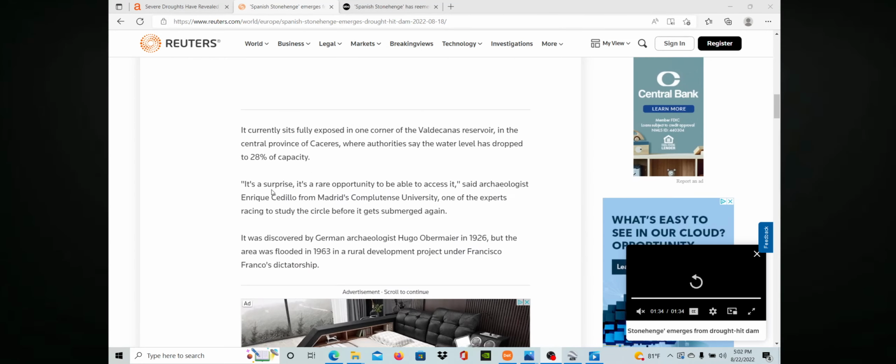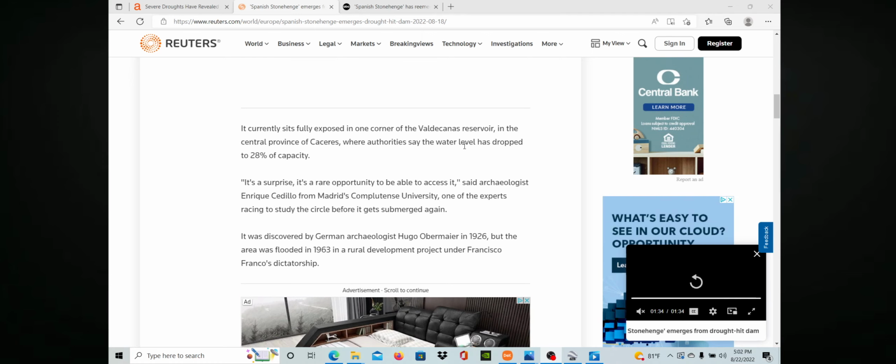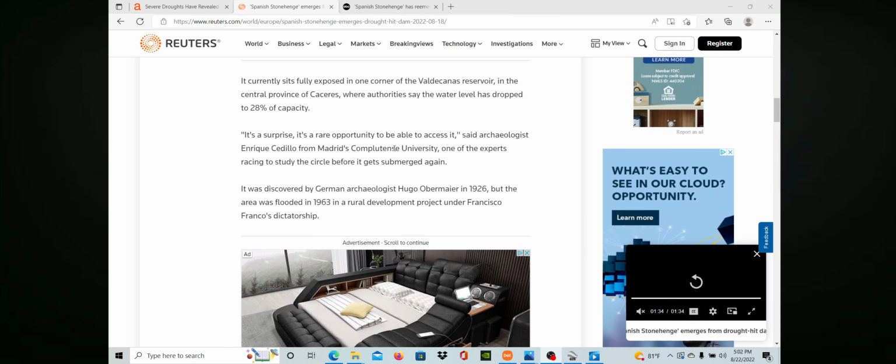Okay. It currently sits fully exposed in one corner of the Valdecañas Reservoir. I butcher words, just bear with me. In the central province of Cáceres, where authorities say the water level has dropped to 28% capacity. It's a surprise, a rare opportunity to be able to access, said archaeologists from Madrid's Complutense University, one of the experts racing to study the circle before it gets submerged again.